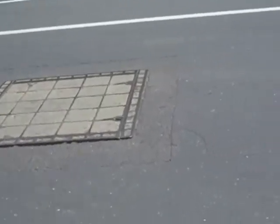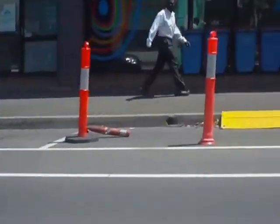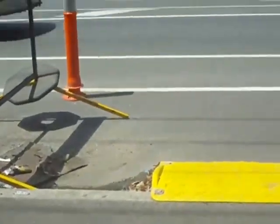All right, so the idea is to get across here, and we've got some traffic coming. See, once again, he had no idea that I'm on a crossing. And it's indicated for pedestrians to cross here. A big clear sign is saying pedestrians cross. This is a real issue, I think, and probably something that needs to be addressed.